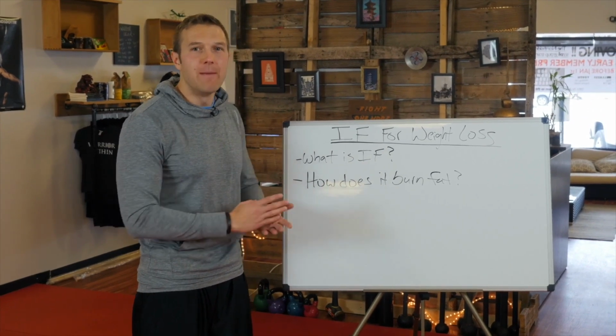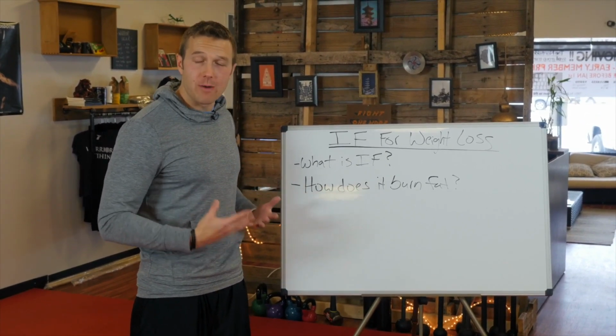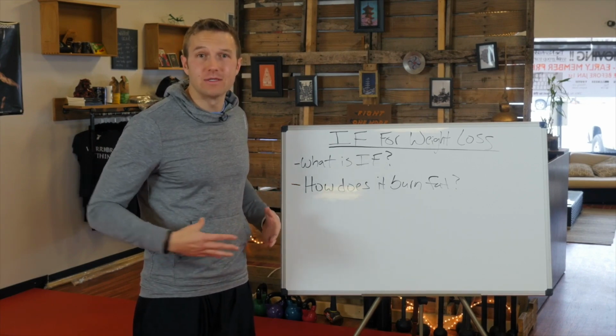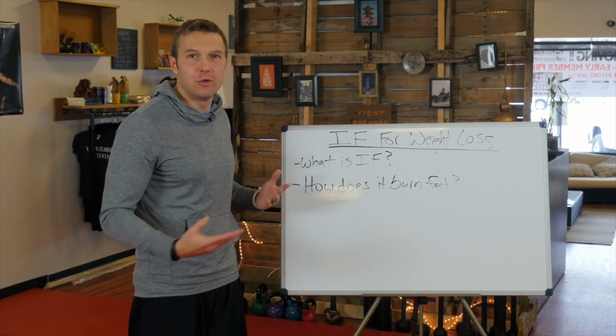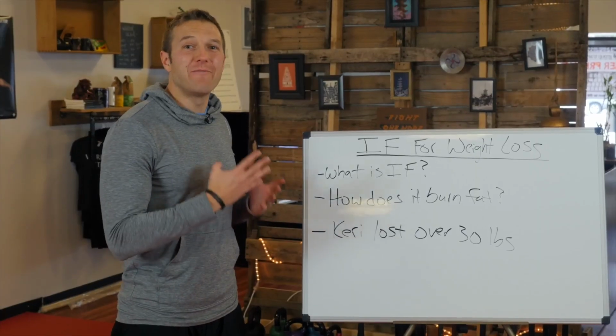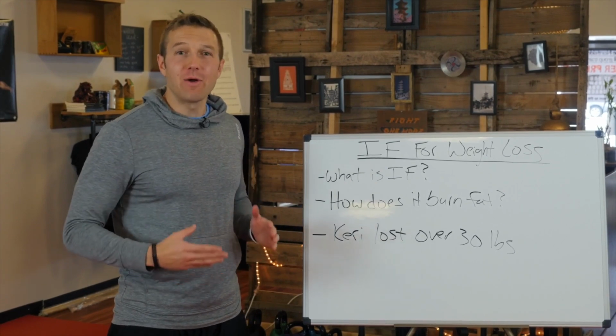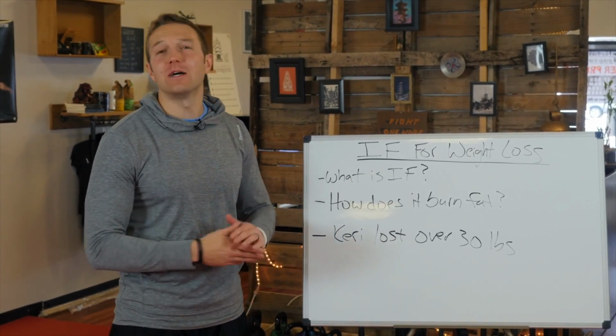So that's why it works so well, is because it regulates the hormone insulin, so you start burning your stored body fat for fuel, and that's how you shrink your belly, slim your waistline very, very quickly, even if you don't exercise at all. All right, so now that you know how fasting works inside your body, and we handled all the technical stuff, what I want to tell you about is a woman named Carrie who lost over 30 pounds.